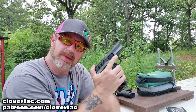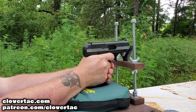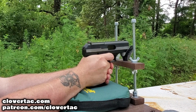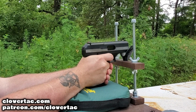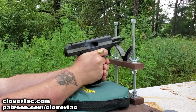And we'll continue putting rounds downrange with the High Point 380. Let's go downrange and take a look at the target.